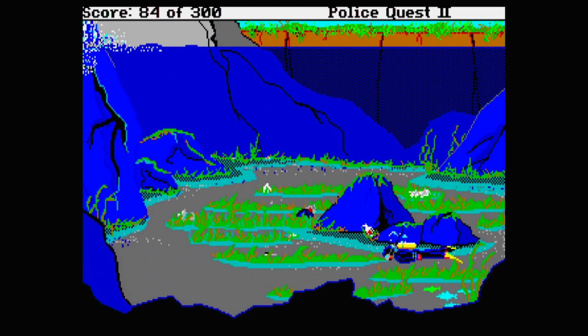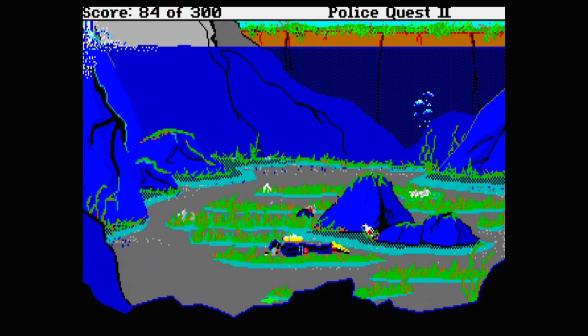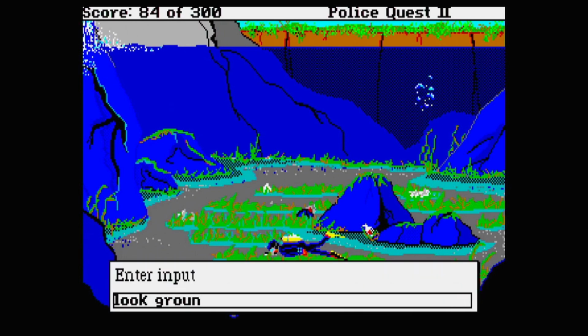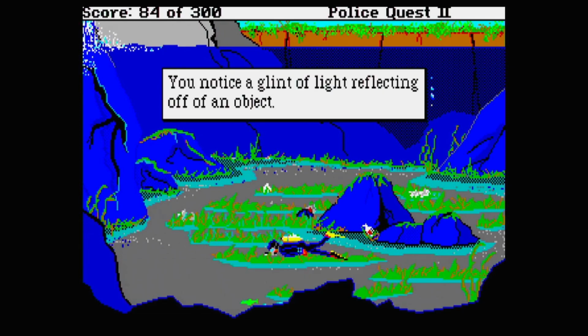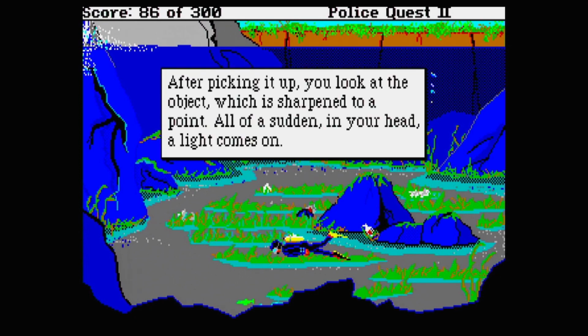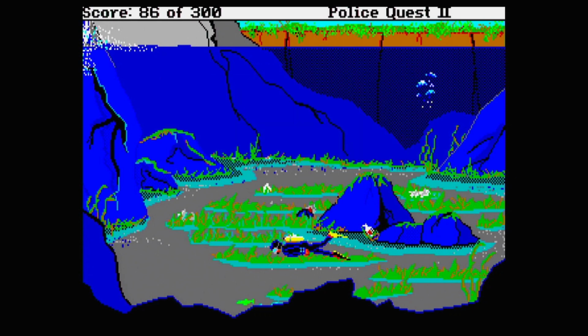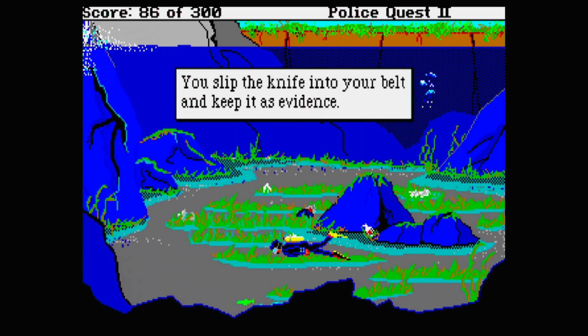So you can sort of see there's some various little things and different coloured items on the ground here. You notice a glint of light reflecting off an object. After picking it up, you look at the object which is sharpened to a point. All of a sudden in your head a light comes on. You remember what the prisoner said, how the suspect held a makeshift knife on the jailer during the escape. You slip the knife into your belt and keep it as evidence.